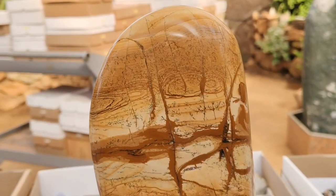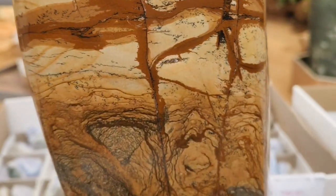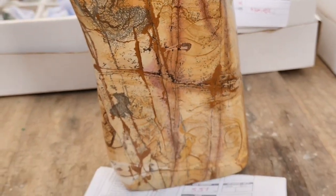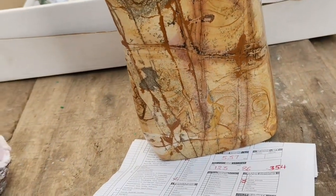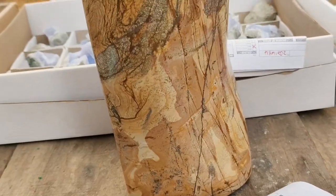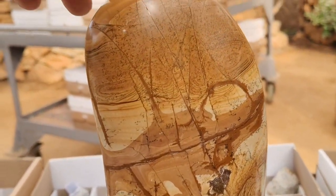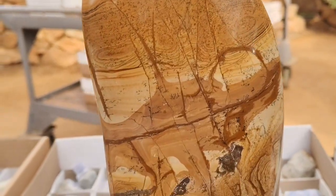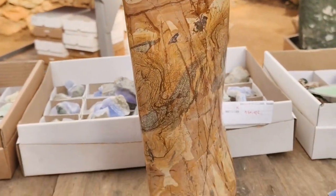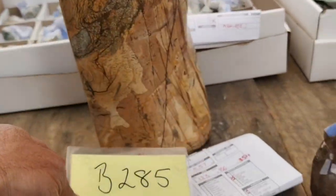And it's tall, and it has dendrites, and it has the entire landscape of Namibia engraved. 5.57 kilograms for this beaut. It'll be the envy of all your friends. They'll flock from all over. Just don't tell your family about it. $140 for us. This is flat 285.